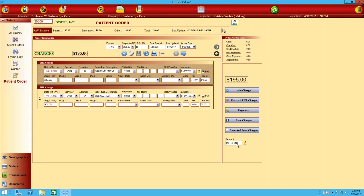Okay. You're going to hit the little pencil to the right of batch number, and you're going to change the batch number. Now, do you guys currently use batch numbers? No. Okay. So a batch number is ultimately going to be a way to find out who did what and when. So it's a really important piece to balancing and billing.